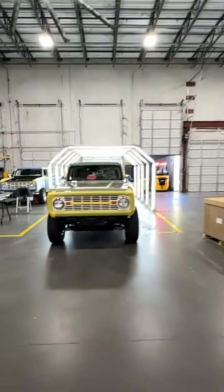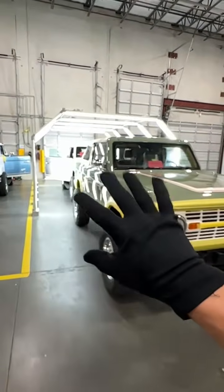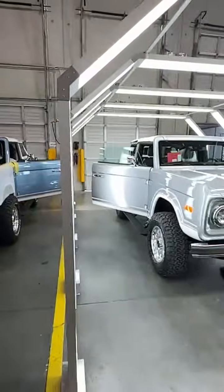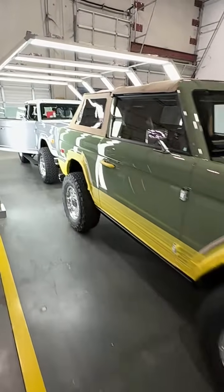And I got my Halloween costume on today. I got my black gloves. You should see the rest of the costume. No, I'm kidding. All right, so let's actually start with the very beginning.